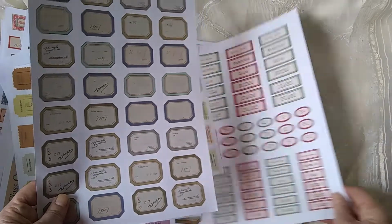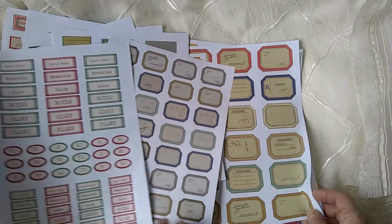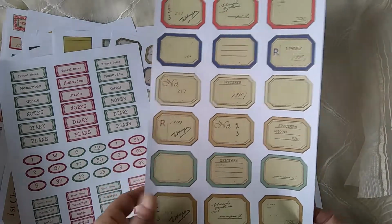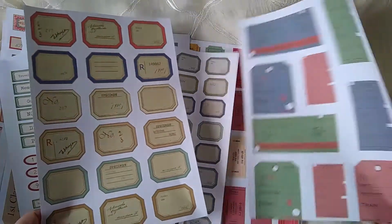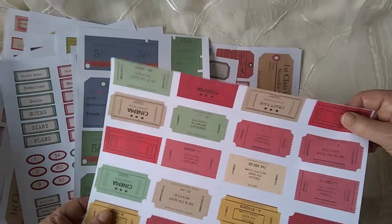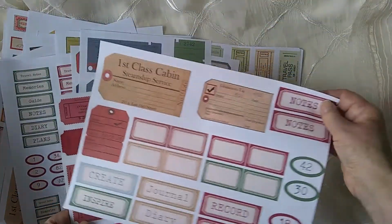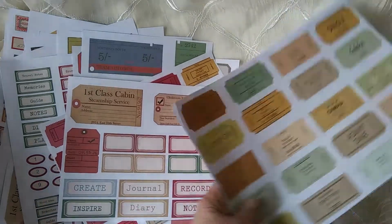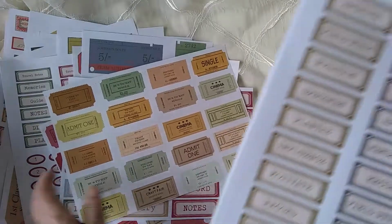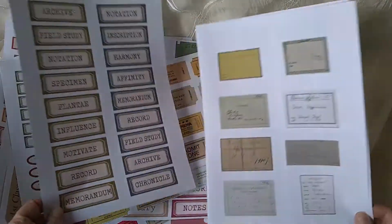Some lovely coloured ones, the reds and the greens, and some of them have got like a grey background, some have got a cream, just to help with colourways. Some brighter tickets. And these are beige coloured tickets, and then there's some wording. Larger ones for book plates.